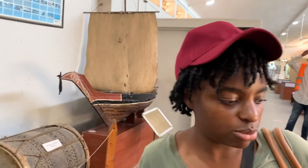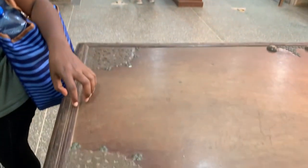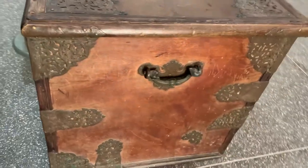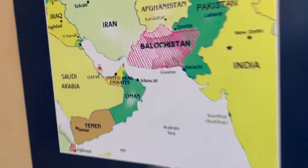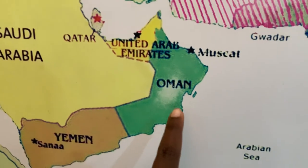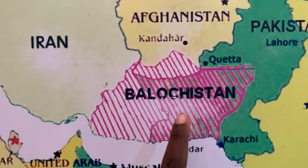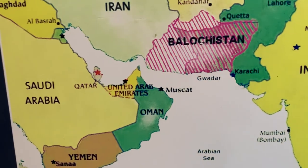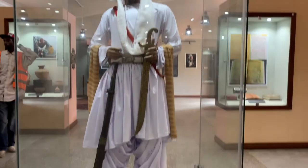And then if you look at this real quick, this is the chest that they used for keeping all their belongings, but they didn't have a bank. So, it's a big treasure. Oman was the one. Oman had a really big presence out here, but they would get soldiers from Balochistan to come and help whenever they were ready to remove the Portuguese. This is how the soldiers were back then.